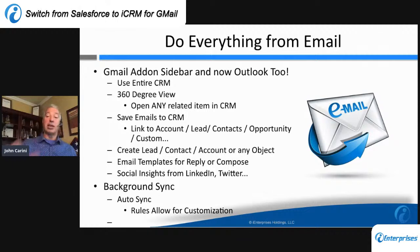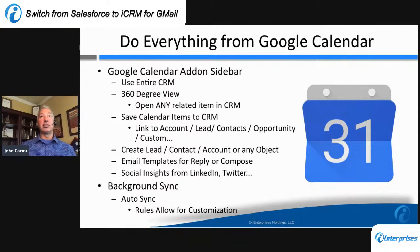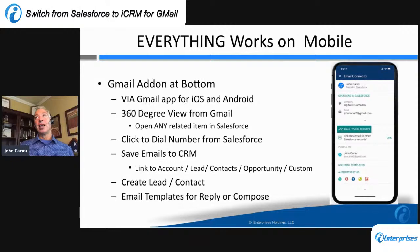I'll cover mostly what happens in the user interface here in this meeting. So all of that is also available from the Google Calendar, of course. So the same kind of stuff works in both places, and I'll show it in just a minute. And I can't say this enough. What's way cool is that everything works on mobile.